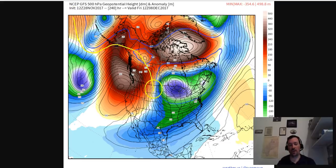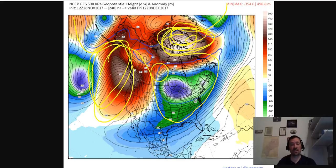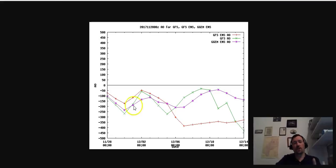Take a look at this. This is on the GFS here, a very deep trough being predicted out here with strong blocking, strong high latitude blocking out here, strong ridging out to the west, and so that's basically spilling cold air from Canada down into here, and it could get very cold with this. So let's take a look at the indices, and I think it'll explain it a little bit more.